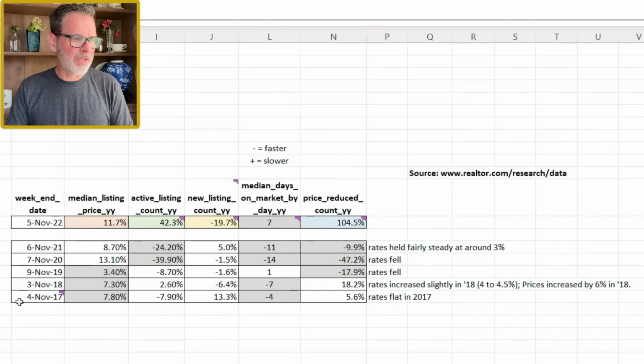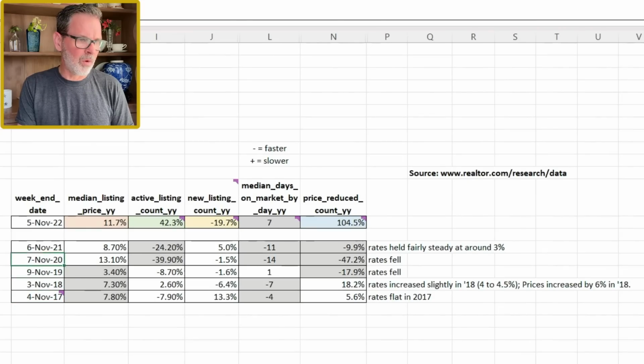All right, let's change gears and talk about how this week compares to the past several years. So going back to 2017. I wish I could show you data regarding our housing market back in 2016 and before that, but actually Realtor.com only provides data on a weekly basis going back to July of 2017. So in any case, let's have a look at what we're seeing right now and how that compares to 2021 going back to 2017.